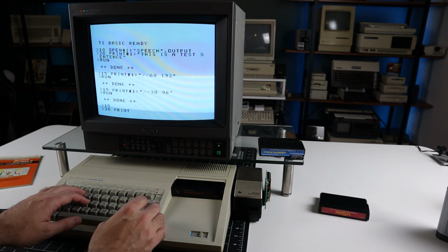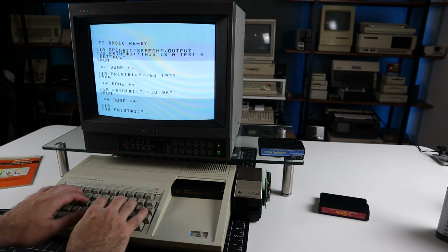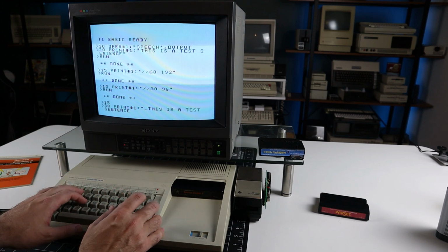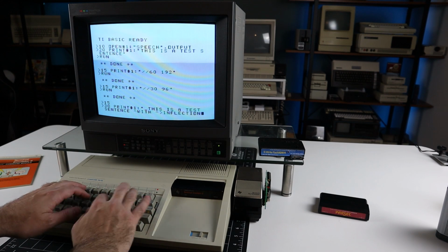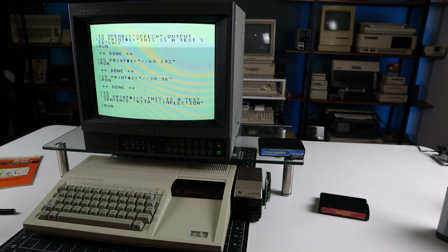Further, the software provides the ability to add primary and secondary stress points to a sentence, as well as change the inflection point of a word. This is a test sentence. This is a test sentence with inflection.